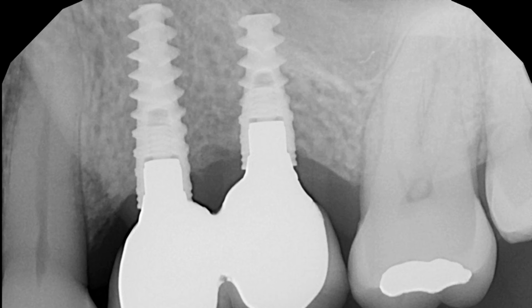You will notice there is a bit of bone loss on the distal aspect of the anterior implant. My hypothesis was that it was probably compression necrosis as a result of high insertion torque of the implant initially. In this photograph here, we have, it was not a photograph. I guess we're talking about a summary here.